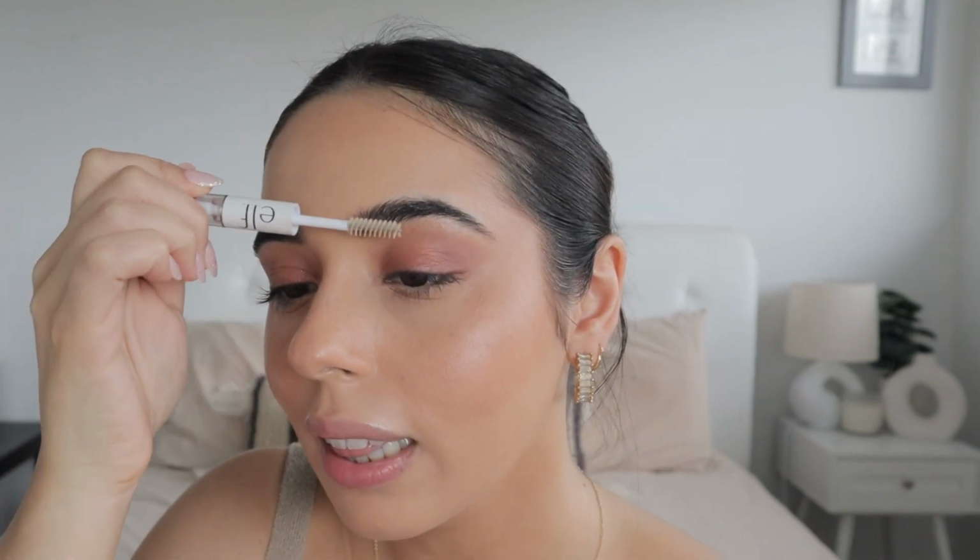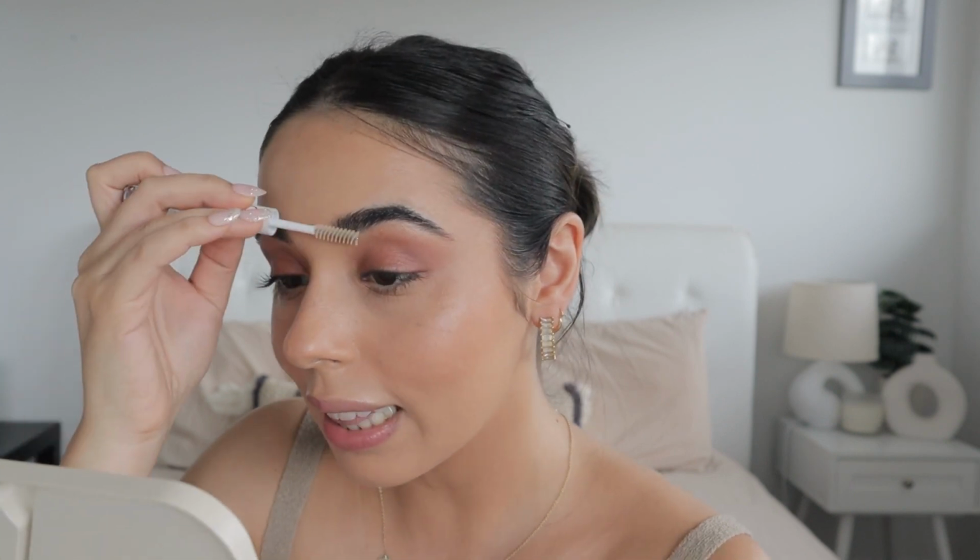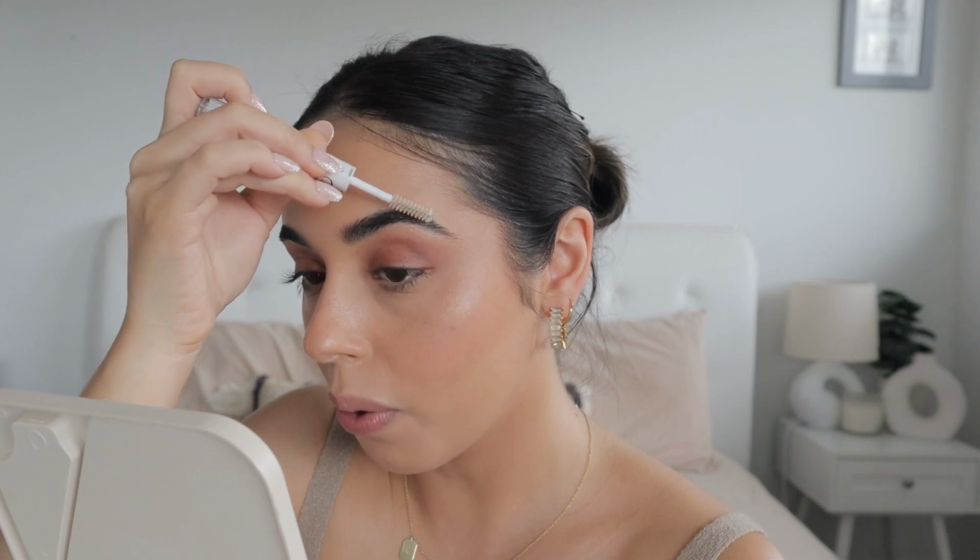Overall, I don't really like how this feels. I can definitely feel it on my brows. I don't think it's going to be a product that's going to hold them down in place either. It literally just feels like a standard gel on my eyebrow. Now, is it laying them down and combing them nicely? Yeah, definitely, of course. But as a product that's going to tame my eyebrows down, I don't see it doing that very well. So I'm not 100% too sure on this product just yet.